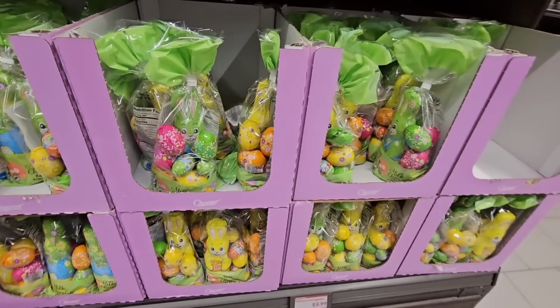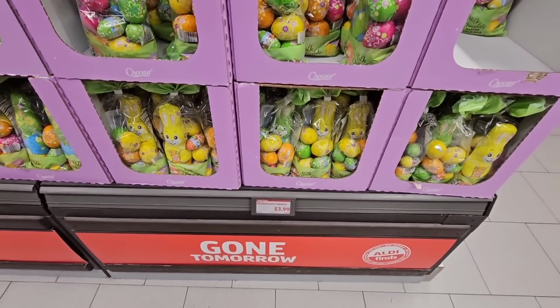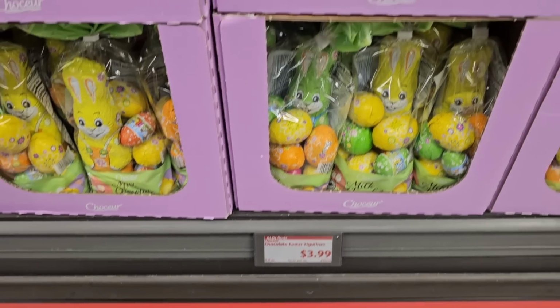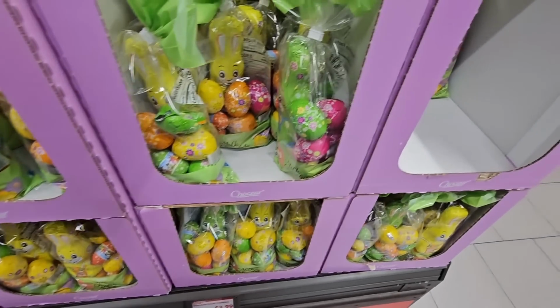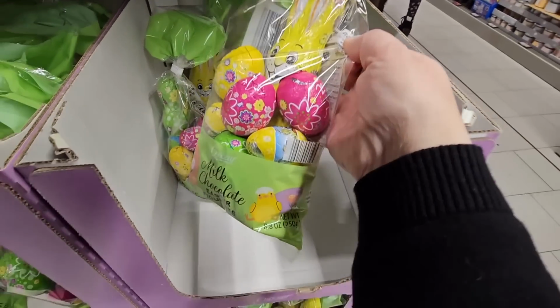And today we are back shopping at Aldi's. And of course, they have all the fun little spring chocolates, and especially around Easter time. And these are the chocolate Easter, look at the little bunnies and eggs for $3.99. This is a good size bag.